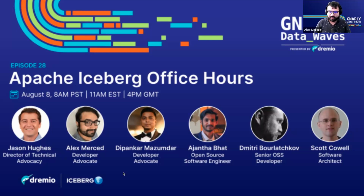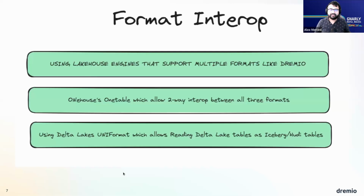But before we do that, we want to talk about an important topic that is becoming a big part of the conversation over the last couple months, which is table format interop. So what do I mean here? It's about thinking not necessarily, hey, I'm going to choose a format, and that is the format for all the things, but how do you deal with the possibility that you may have to work with multiple formats, and how do you make those formats work together nicely?